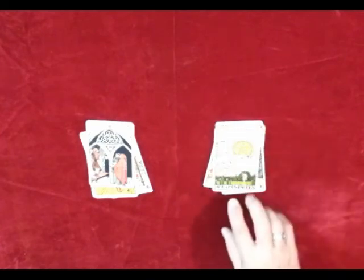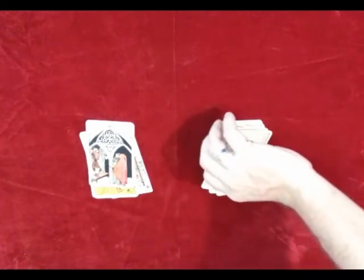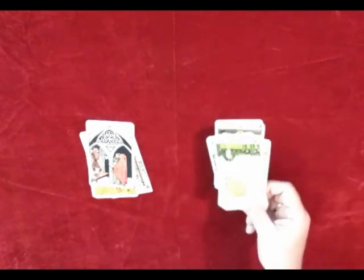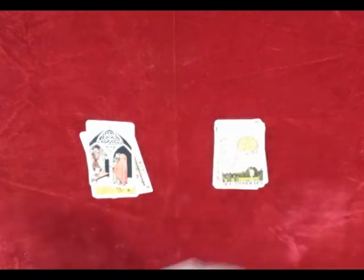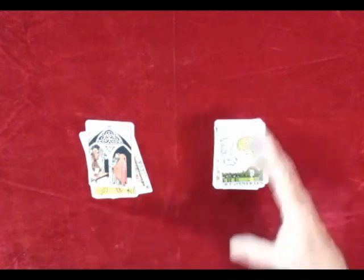I like to see this as money issues, big money issues. If it's reversed, then you lose money. You spend a lot of money. If it's upright, you get a lot of money. So this could be, for example, it doesn't have to be winning the lottery or some crazy life-changing thing that never happens. This could be a gift, a large bump in pay, a tax return.